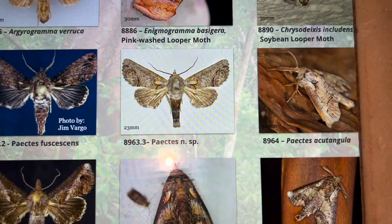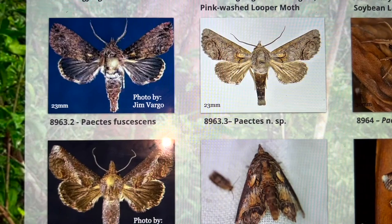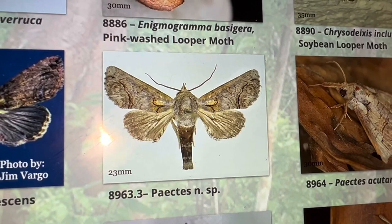All right, folks, so we have 6 species of Paectes that occur in the Florida Keys. We have fucescens, which I don't believe either of those 2 are. Okay, because this guy doesn't seem to have any of those white spots. We have a new species of Paectes, which Jim Trowbridge is working on, and it doesn't have any of the cream spots either.